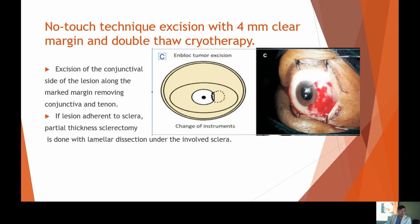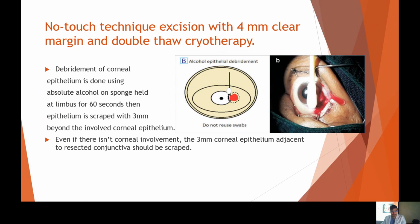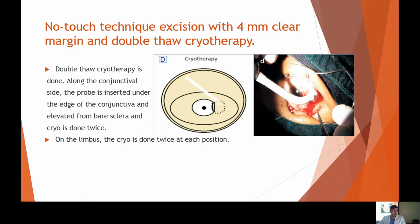Excise the conjunctival side of the lesion along the marked margin, removing conjunctiva and Tenon. If the lesion is adherent to the sclera, you will do partial thickness sclerectomy with lamellar dissection under the involved sclera. Then you debride the corneal epithelium using absolute alcohol on a sponge held at the limbus for 60 seconds, then the epithelium is scraped 3 millimeter beyond the involved corneal epithelium. Even if there is no corneal involvement, as long as it's at the limbus, 3 millimeter of corneal epithelium adjacent to the conjunctival area has to be scraped.